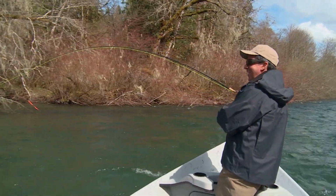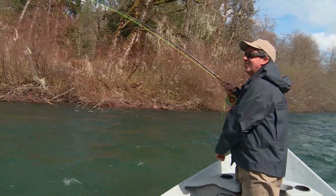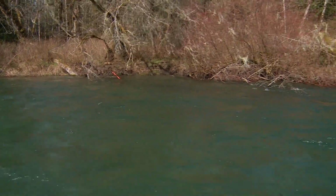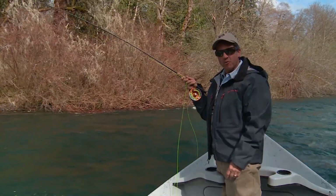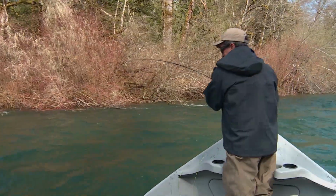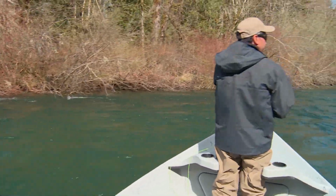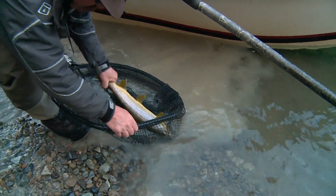Now we're going to relocate him too. I just know where they're sitting, right? They're sitting on those edges, right under the trees. You make a good sidearm cast under the tree, let the fly plop in close to shore, and these browns pick it up every time. Game on. Oh, unreal. This one is not quite as big, I don't think. No, he's nice though. Still a nice fish, we'll take them all. There he is.